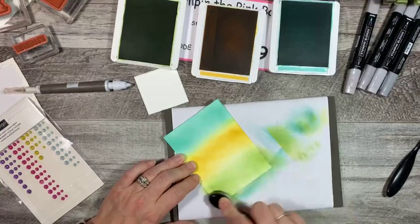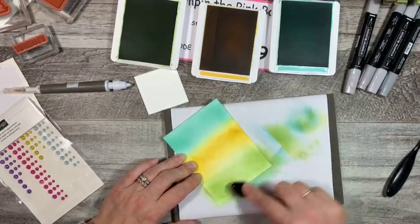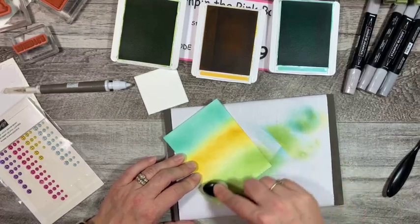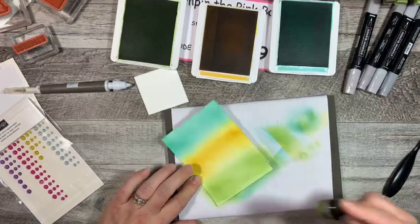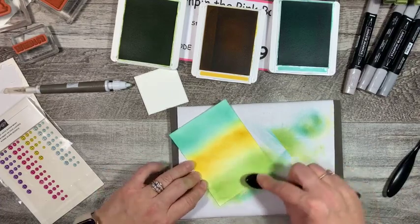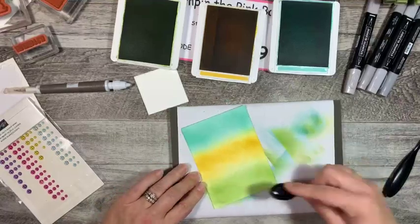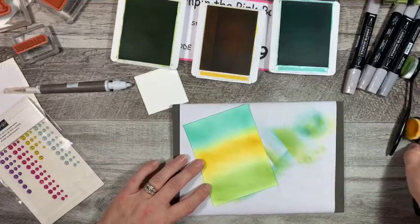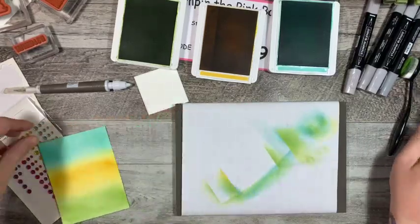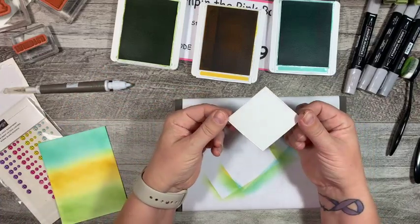So I'm going to kind of make this dark. So applying quite a bit of ink to that. So I'm going to go like a third of the way up or down because this is supposed to be the top. Okay. Then I'm going to grab my yellow. So this is my Crushed Curry.